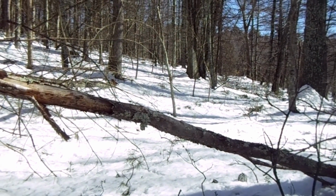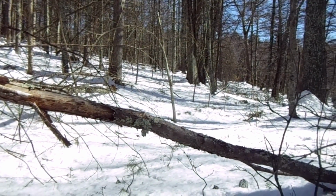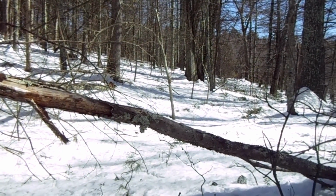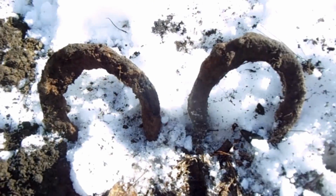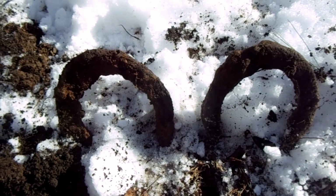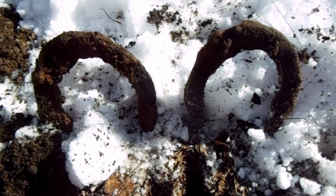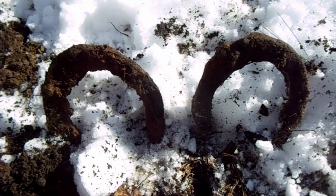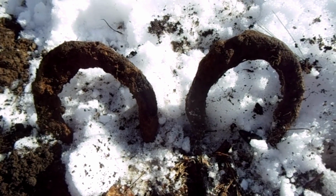Alright, about 30 degrees out. 4 or 5 inches of snow in the woods here. Not too bright. This is really deep, probably a foot or more. I got a horseshoe spill. Pair of horseshoes. Better than a shotgun shell, I suppose. Not bad. On to the next.